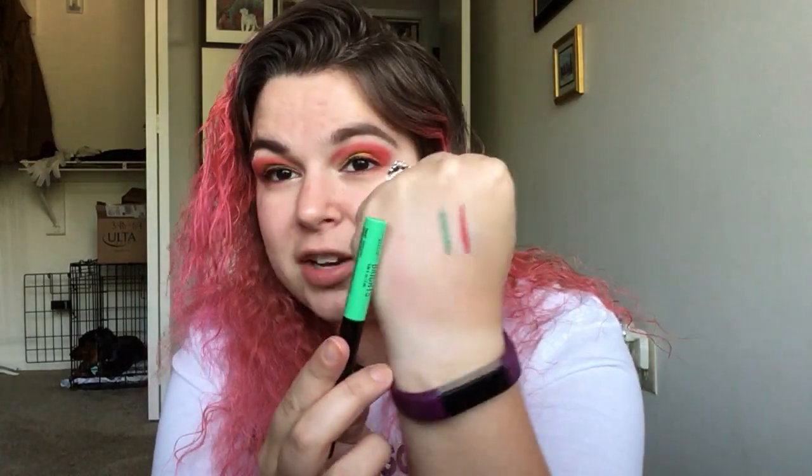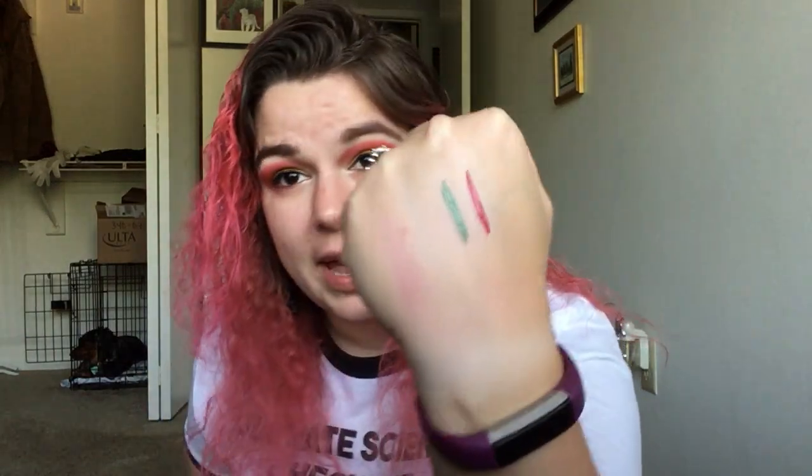And then, ooh, I don't know about that. Okay. This is like a mossy green. I thought it was gonna be like a true green. So look at this packaging versus this shade. I thought it was gonna be closer to this, not this, but that's okay. I do think I can use that. It's not like, oh, I hate that color. It's not what I was expecting. But that's fine, honestly. I don't have a green liquid liner, so I'll see if I can get some use out of this. I definitely think I'll get some use out of this red.